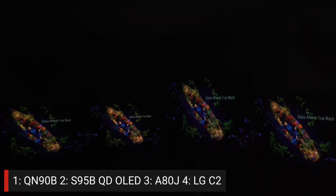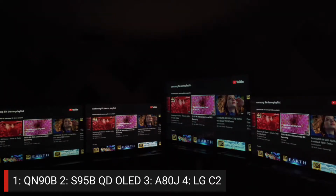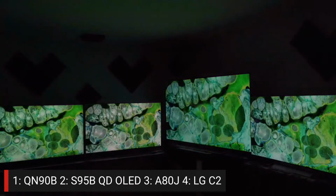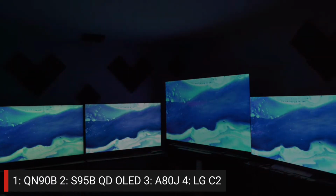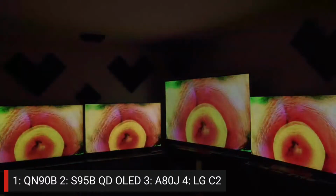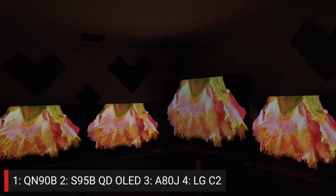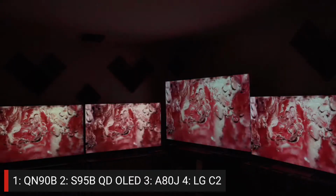Your power meter is spinning really fast right now. Yeah. All right. So I'm gonna throw some of these Samsung demos on right now. A lot of these SDR demos, I'm saying they all look very similar. Nothing really jumps out in SDR to me yet. That's one of the things when you are watching SDR mainly: a lot of these TVs are going to look fairly similar for the most part.